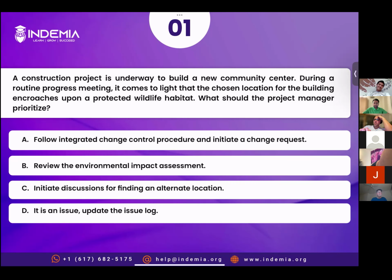Option C, initiate discussions for finding an alternate location. Yes, absolutely, this is exactly what we want to do. If we have a building that encroaches upon a protected wildlife habitat, it means we can't execute our project there. But we just don't do discussions, right? There should be some sort of documentation. For example, option D: initiate discussion for finding an alternate solution or location.